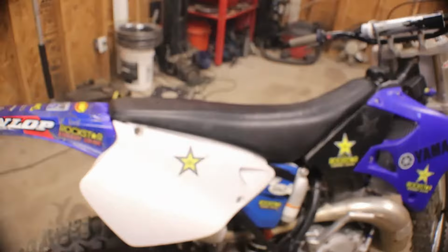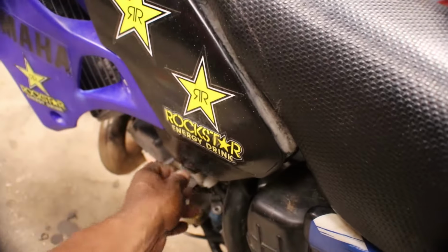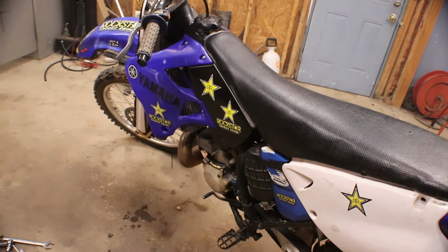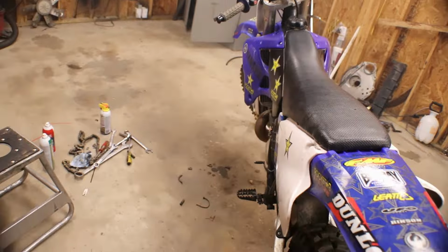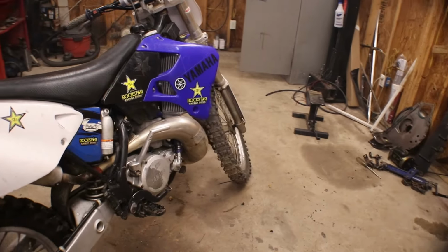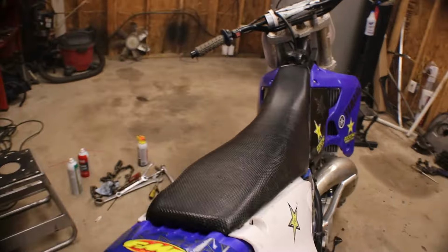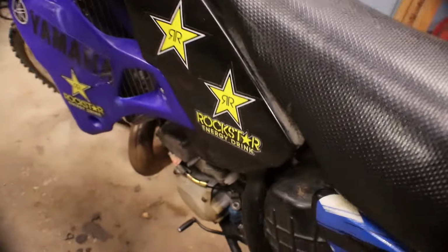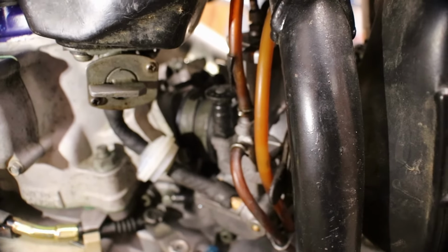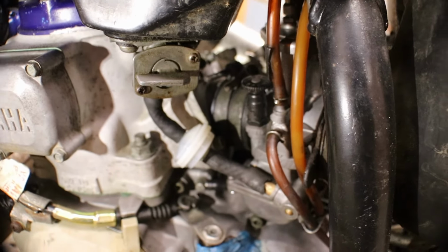All right, she runs good, really good, nice and crisp. I found out on these Ken carburetors, the choke knob is the idle screw, and you have to turn it counterclockwise to get it to idle. A lot of people don't like their bikes to idle anyway, because if they fall off of it, they want it to shut off. But if you turn that choke knob counterclockwise, that's how you get it to idle.